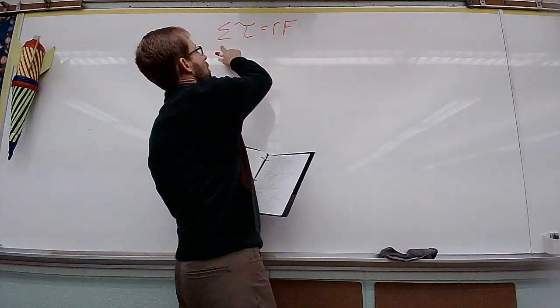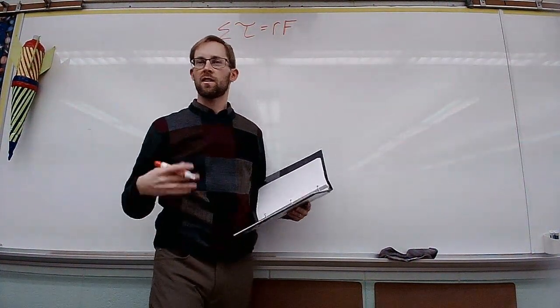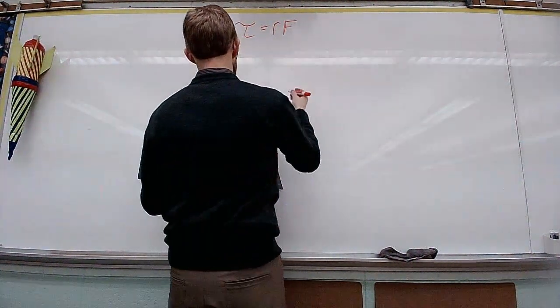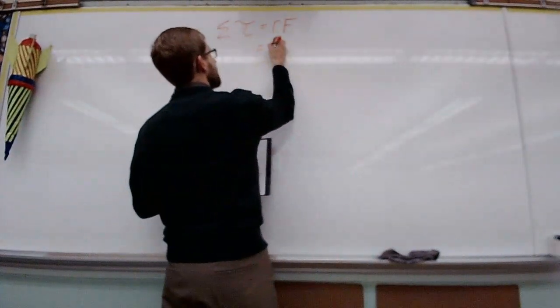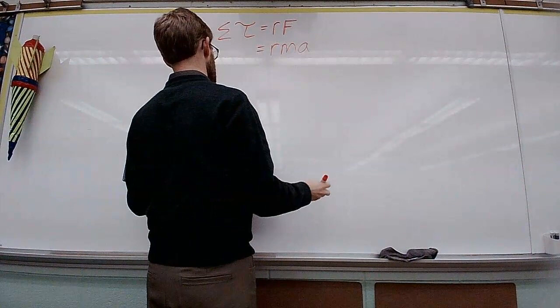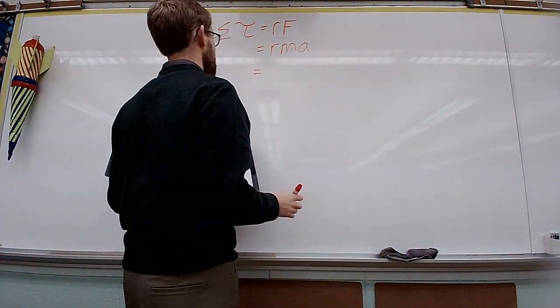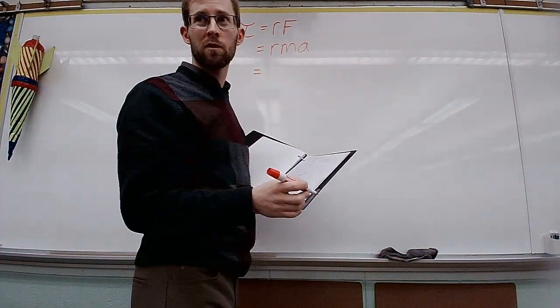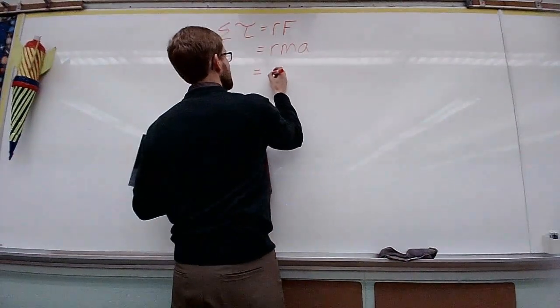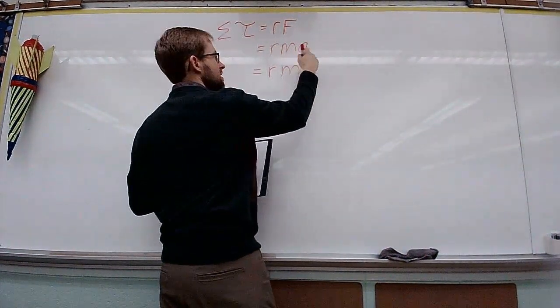So, overall, your torque is equal to radius times force. That should look familiar to you. Of course, you could also say it's equal to R m a. And if you want to get angular acceleration in the mix here, you could say R m, and then acceleration is R alpha.